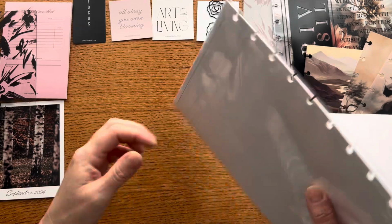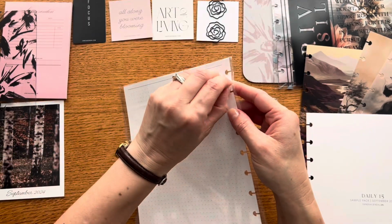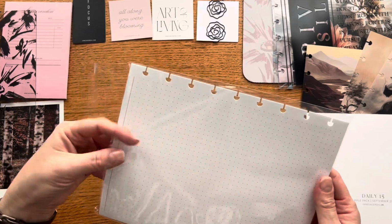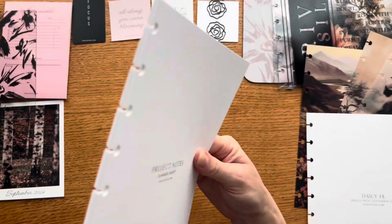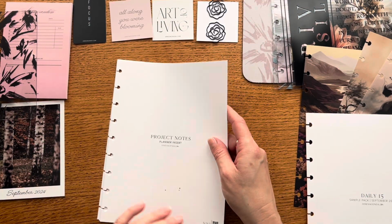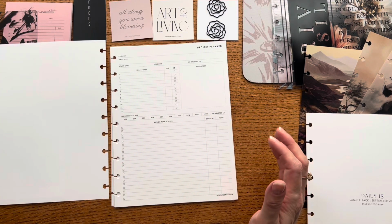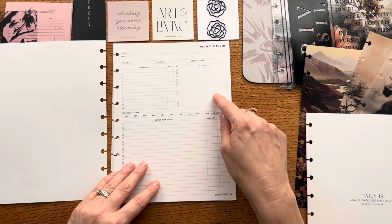So then this is the project notes planner insert. I was really excited to see this because I forever am starting projects or have thoughts about a project, and it would just be good to have some of these to put in my planner. Now, I am a little bummed because I thought that was on the outside of the plastic, but somehow mine has that. Although it doesn't matter. That's just the cover page. It's fine. I'm over it. It's no big deal.